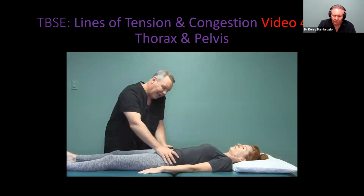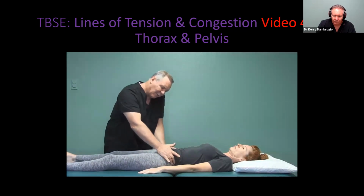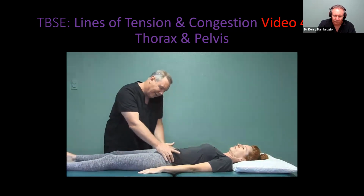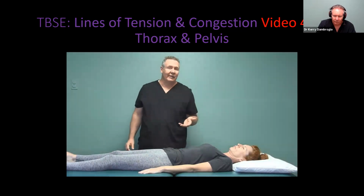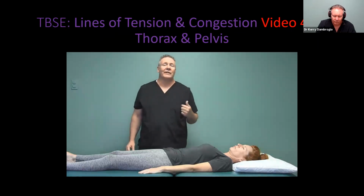So with my hands on each side, I'm going to rotate her pelvis to the left, pause, and now rotate it to the right, and you can see that she moves much easier to the left than the right. So this is checking the pelvic floor. It's checking sort of lines of tension. It's also checking the autonomic nervous system, S2, 3, and 4 for tension.